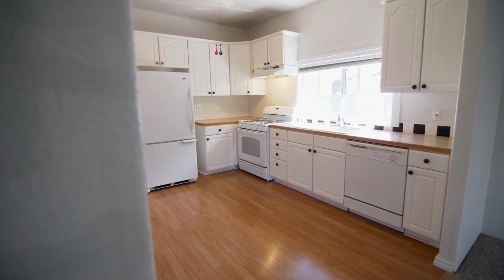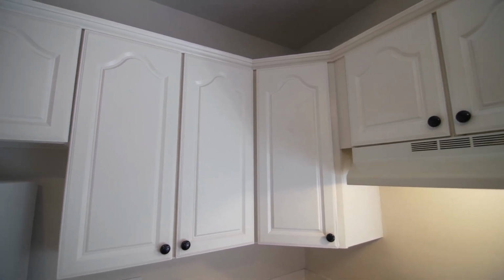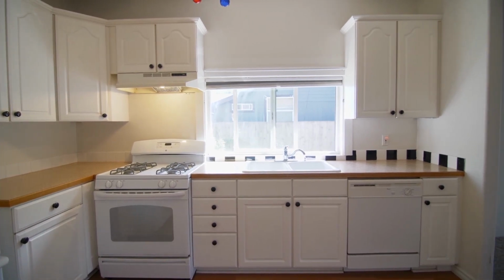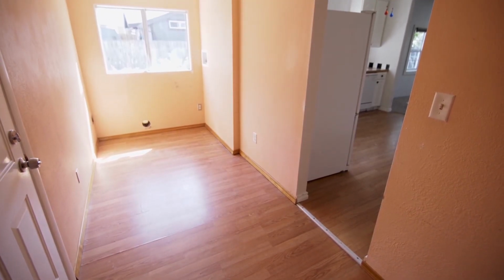The charming kitchen makes it easy to create your favorite cuisine with updated cabinets, plenty of storage, a gas range, and laminate flooring.